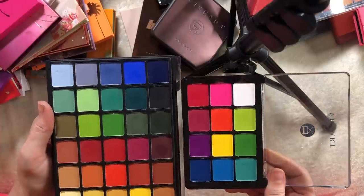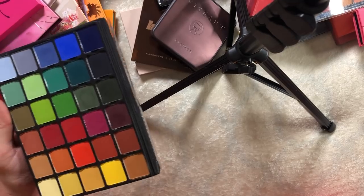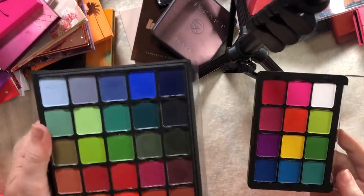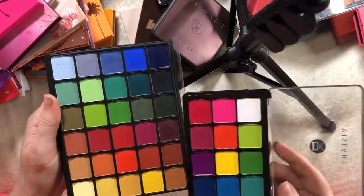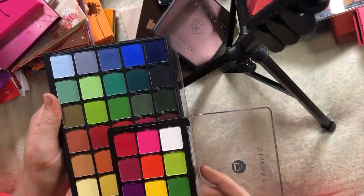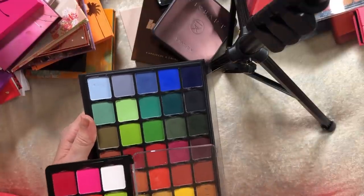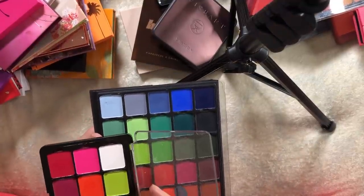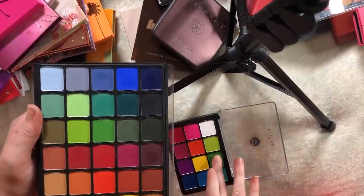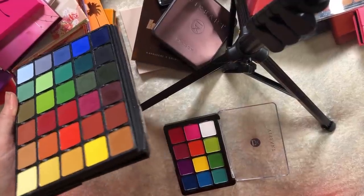But there are a couple shades that look similar, like the yellow looks similar, but it's actually not. Sorry. And then there's no purple in this one. That reddish shade does look quite similar, as does that one, but they are different. Even those two greens look kind of similar, but they're actually, those two might be. See, no, they're different too.